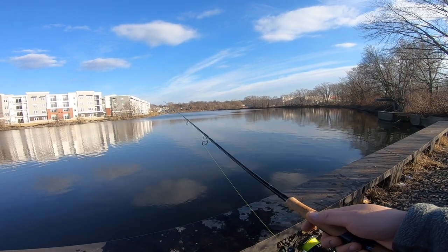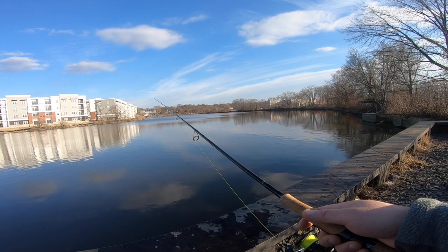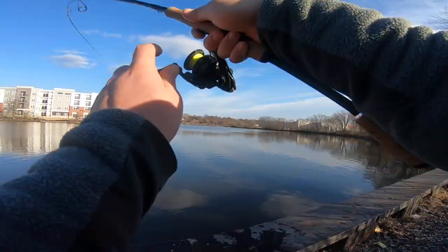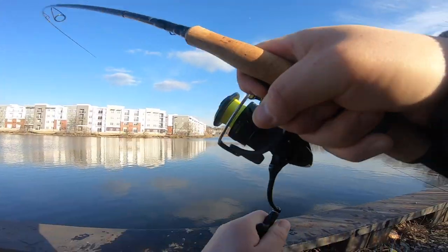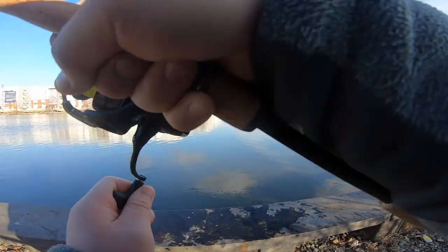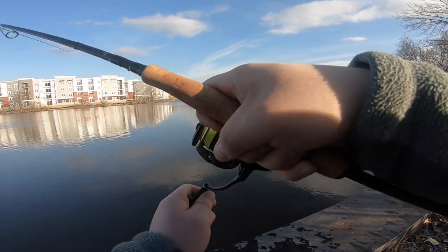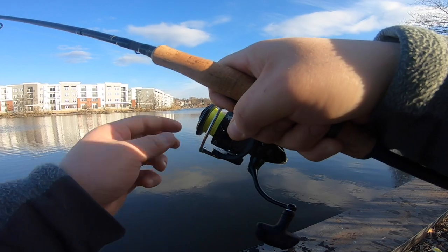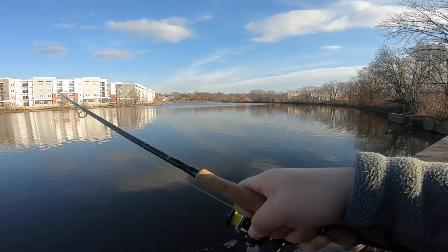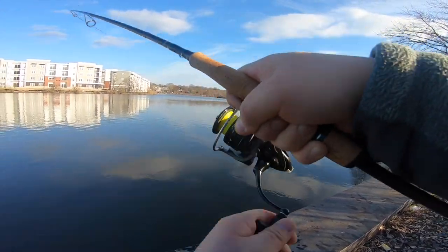Getting a bite. There we go. Oh, this one's a big one. Oh, man. Oh. Yo. Woo, this one just took off. Whoa, guys. Woo. Oh, this one's a good one. Oh, it's coming towards the shore. Coming towards me.